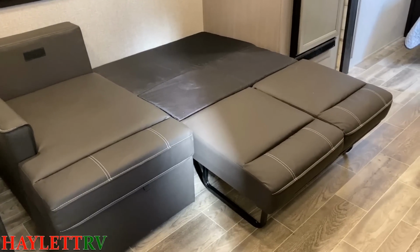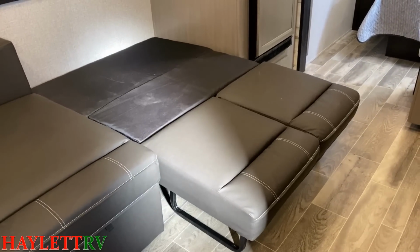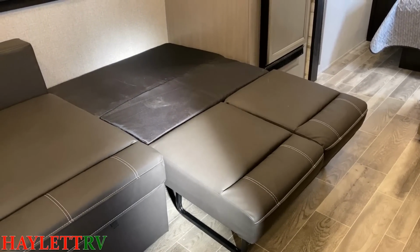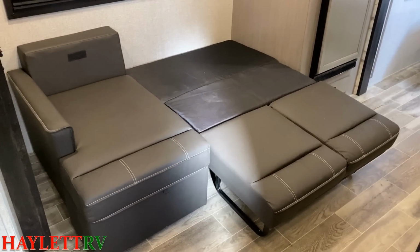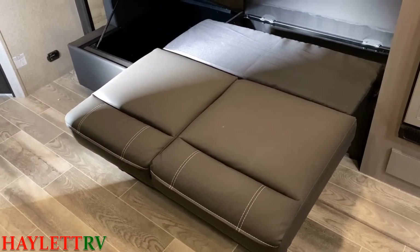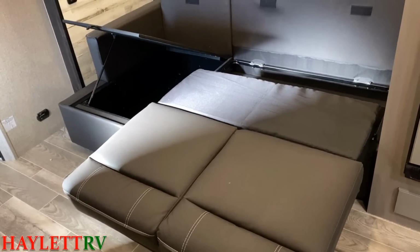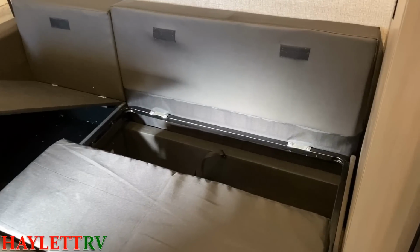So that's like a trifold memory foam sleeper sofa. It's a little more narrow than like the sleeper sofa you'd find on the back of a fifth wheel, but it gets the job done. The other thing is there's more storage inside this, once again, just like a U-dinette. And I actually wanted to hopscotch on both sides of this thing so that you could see, yes, you can actually very easily walk past and walk through this even when it's in sleeper mode.